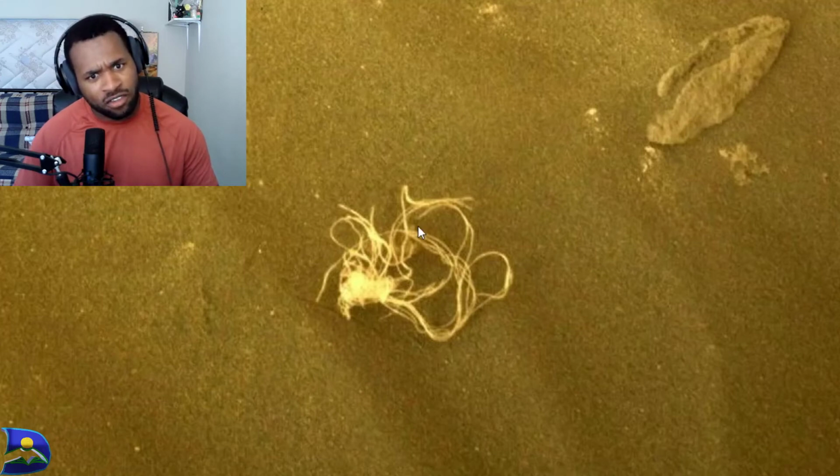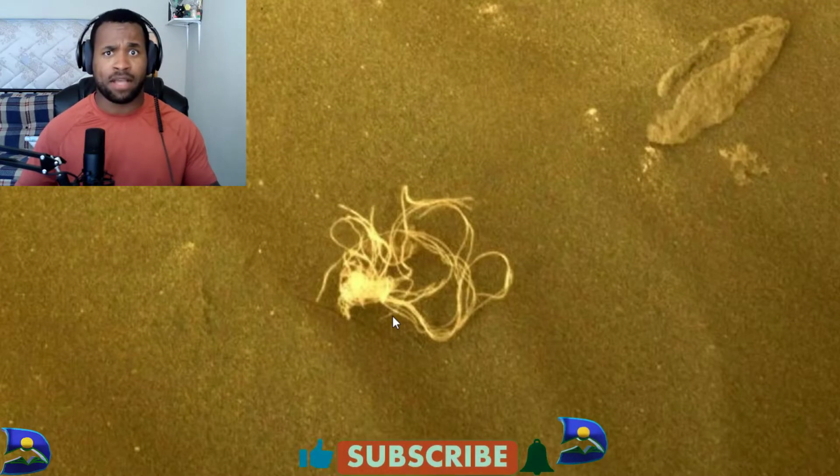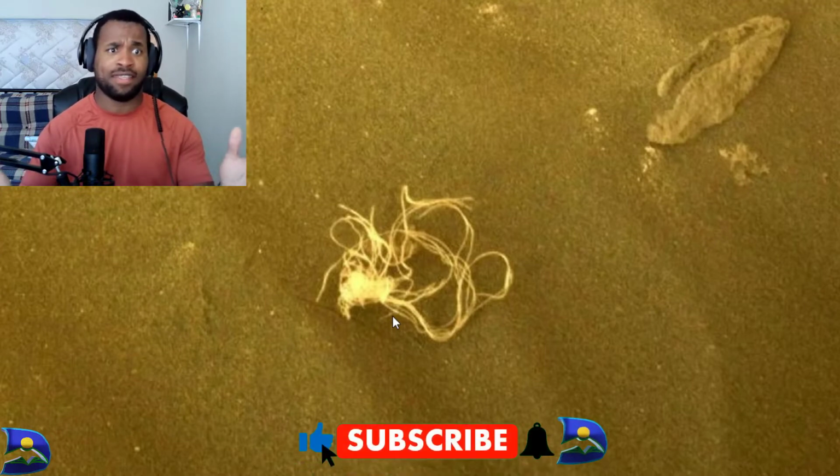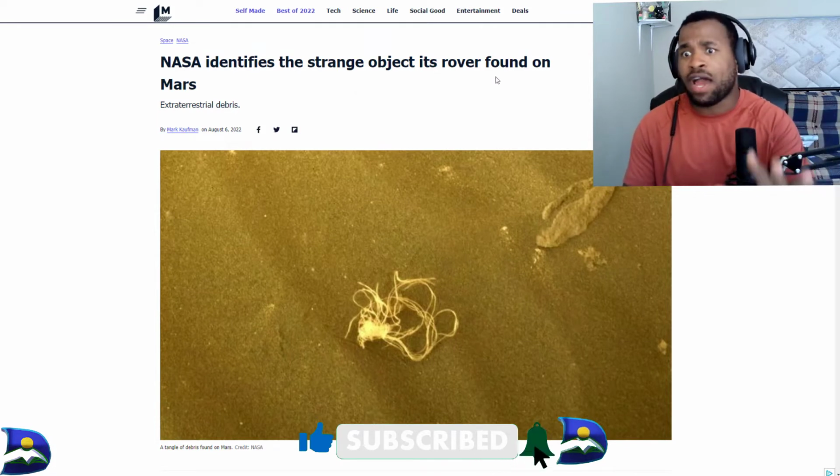What is this particular spaghetti-like image? Quite strange to find on a particular planet. And yes, NASA identifies the strange object that its rover found on Mars.